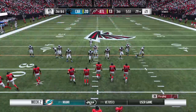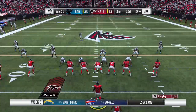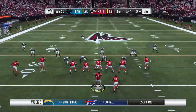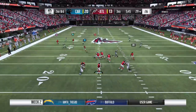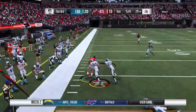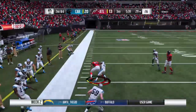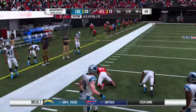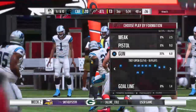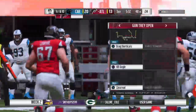2nd and 6, just inside the 30. Now Ryan on 2nd down. And finding the tight end Hooper. Oh, and now he bowls him over. And he'll be taken down, but not before they work it across midfield. 23 yards on the play.